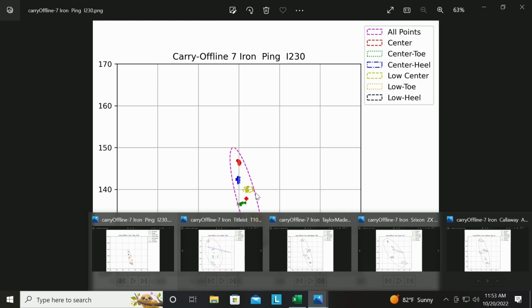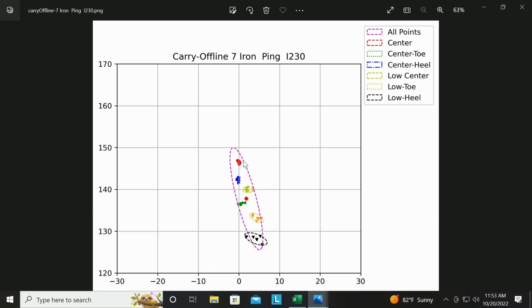Some other ones are similar, and you can see the total difference between left and right is great on this club. Yeah, I mean, the centeredness on this is fantastic, which is really one of the things we see. But let's look at a couple other ones to compare them and see what they look like.